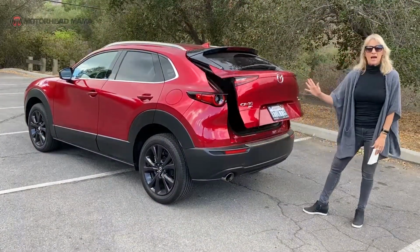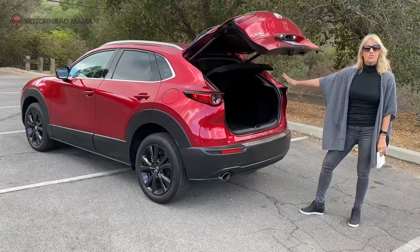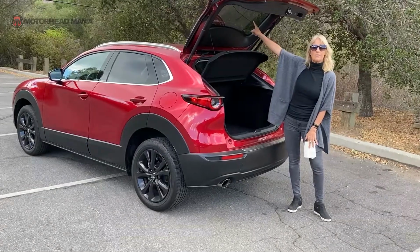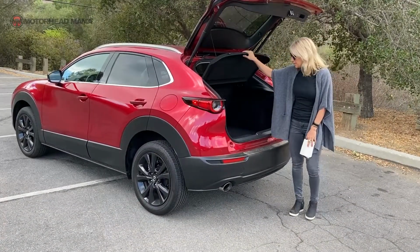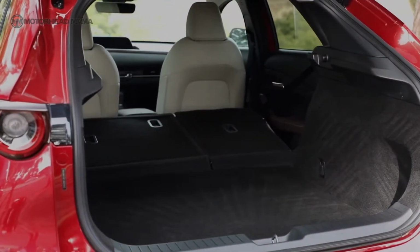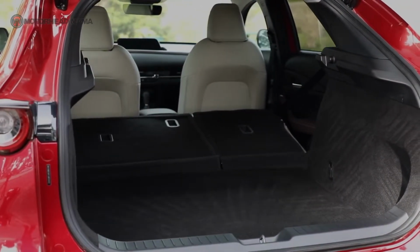Obviously, this is a hatchback. It's got the 60/40 rear split as well as privacy glass in the back as well as a cover right here. It's a really large space back here. You probably won't need any more than that.